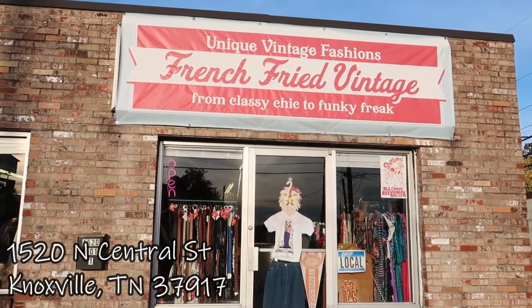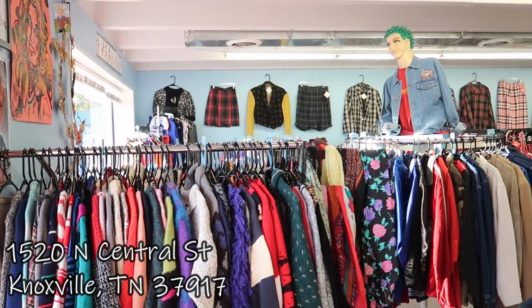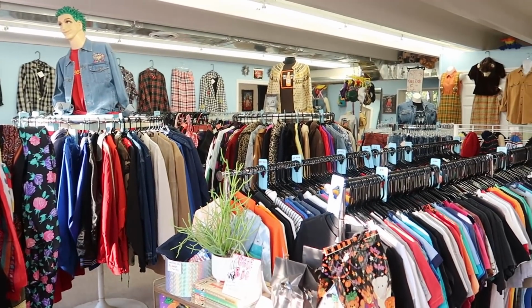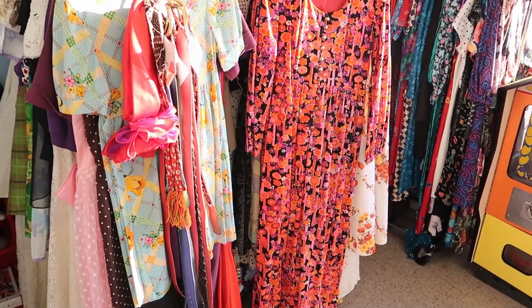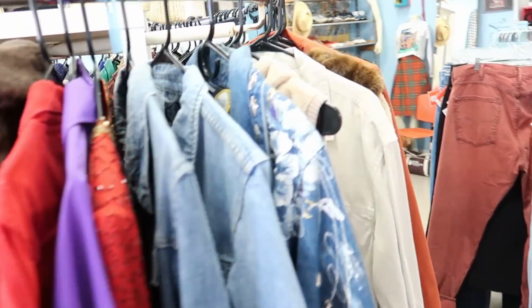So in addition to those two fantastic Goodwills, we also have to talk about one more stop that we made in Knoxville at French Fried Vintage. I didn't really get a chance to film in there. I took a few shots of the store so you could see inside and get a little bit of the vibe. It's really cool in there. Their selection is incredible. Their pricing is also fantastic for the quality of vintage pieces that they have. And the staff and owners are incredibly friendly.